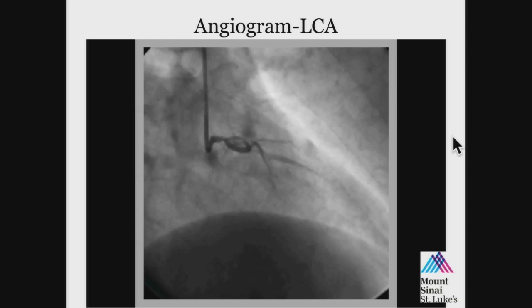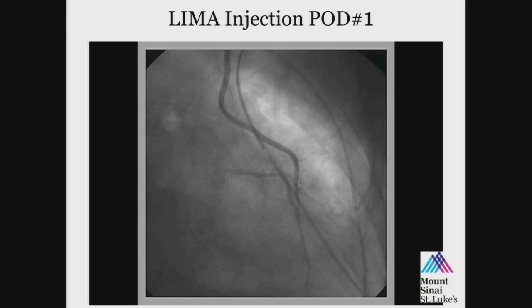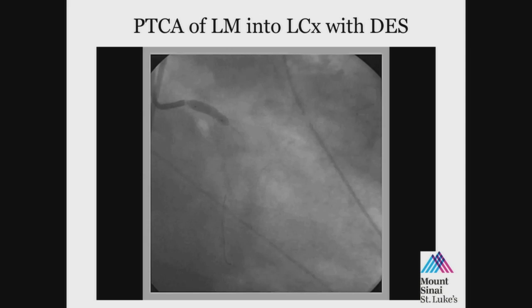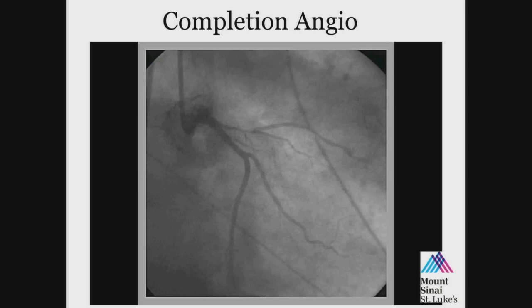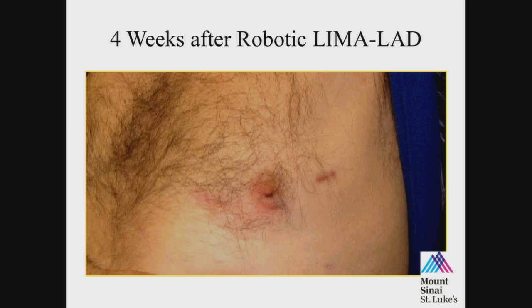Here you see the side view of the distal left main lesion. Here's the internal mammary graft done. And then a nice short stent from the left main into the circumflex, jailing the LAD, and a beautiful result for that. So now the patient's revascularized with one short, large stent that has a very high likelihood of perfect patency. And he goes home day three. Here he is at 1 month with a minimal sort of defect in his chest.